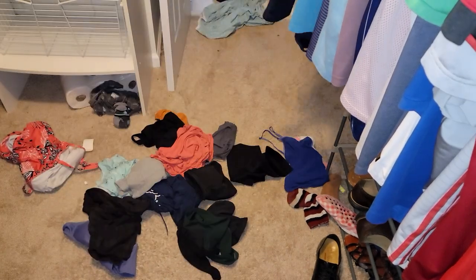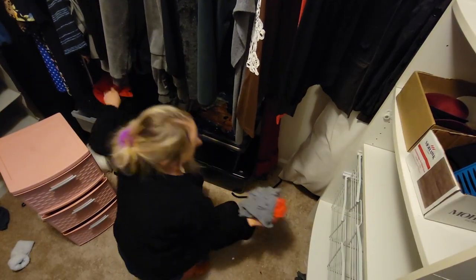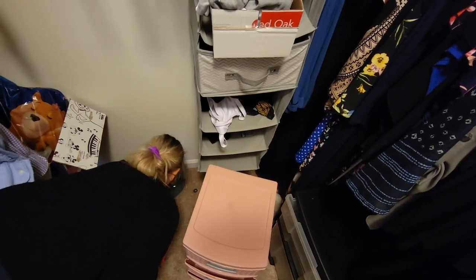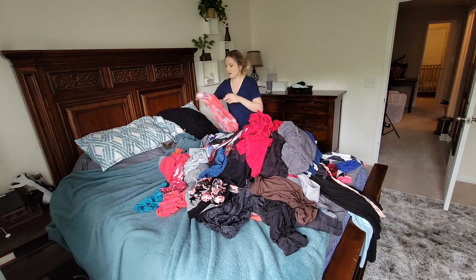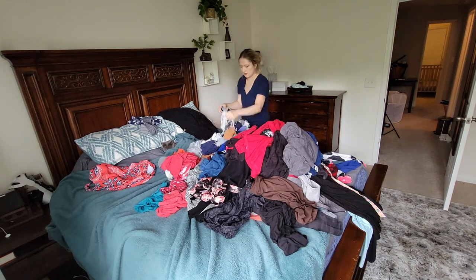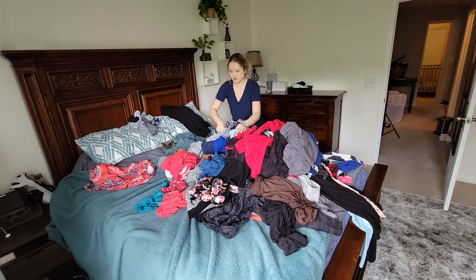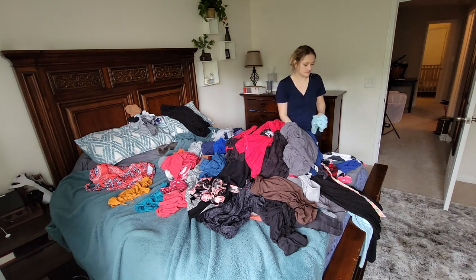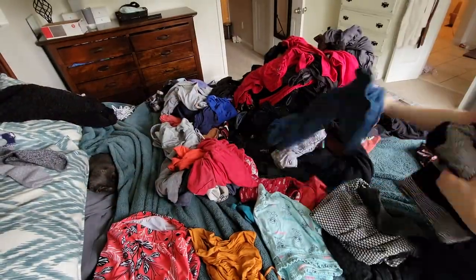We will organize my husband's side as well, but that's gonna be for another video. His side is not that bad. I think that's because whenever I do laundry, I try to make sure that my kids' and my husband's laundry is done nicely and hung nicely. And by the time it comes to my laundry, I'm so tired, I just throw it somewhere on the shelf and not even hang it most of the time. And then I look like the messiest one here.